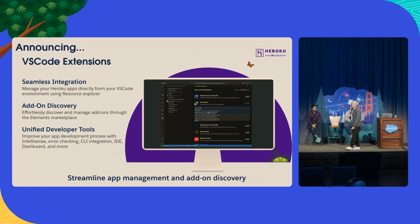Also up next is a new VS Code extension for Heroku. So what this means, value prop, very straightforward, less context switching, right? We have a developer in a flow state in their IDE. How do we keep that flow state going? And that means you doing anything on Heroku, you don't need to leave VS Code. Really excited about the resource manager in here. That means you can control all aspects of your dynos, databases, everything you can do from the dashboard, you can now do in VS Code without having to leave.